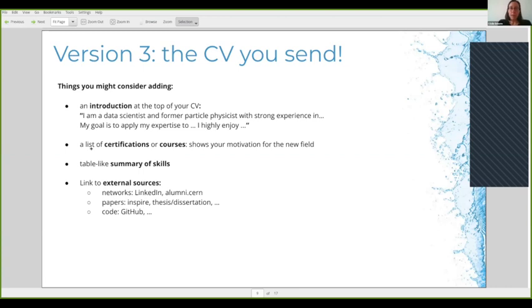You could add a list of certifications or courses. For instance, if you are quite far away from the field that you're applying to, showing that you already looked into it, that you already got trained on it, shows real motivation and makes the picture complete. It shows that you didn't just decide from one day to the next to move to data science, that it's a process and you already started. So you took some steps in that direction.